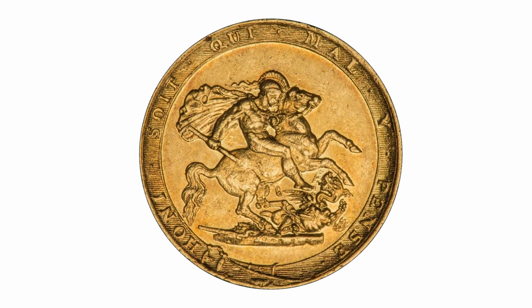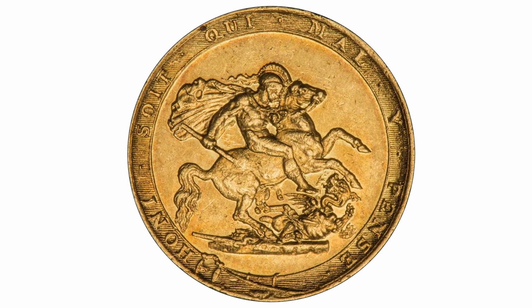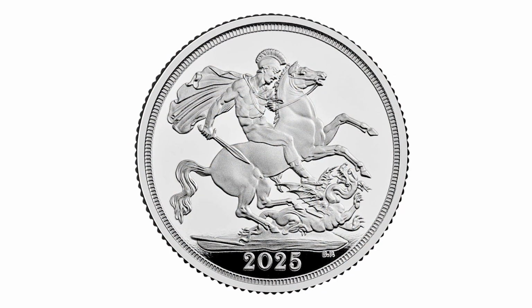His depiction of St. George slaying the dragon has graced gold sovereigns for over 2 centuries, and this is the first time it is used on a silver sovereign from the Royal Mint, continuing the tradition.